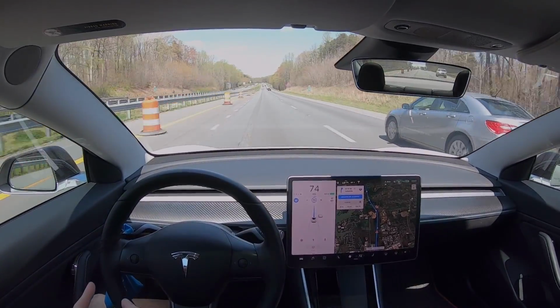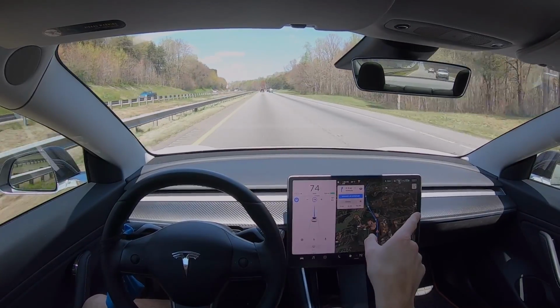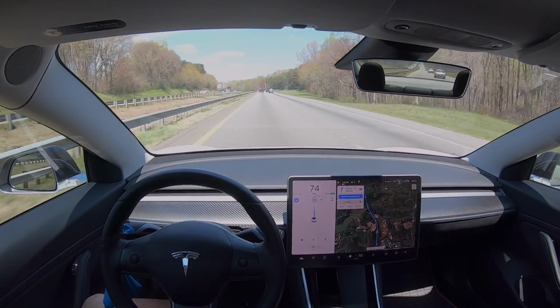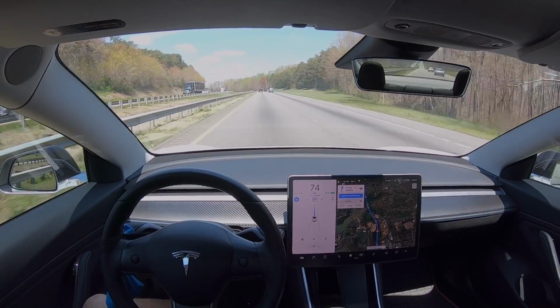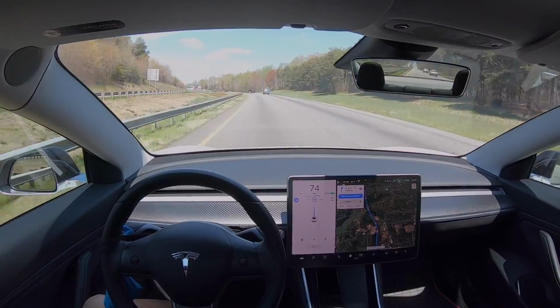Again, do not drive with the bag of change on the wheel. So it doesn't show any cars here, but it hasn't moved over. Interesting. I thought it would want to get out of the fast lane. But that might be because it's set to Mad Max and it's set to 9 miles over the speed limit.